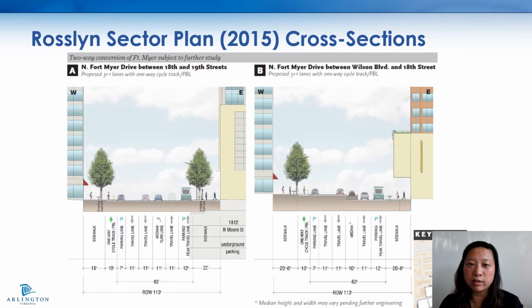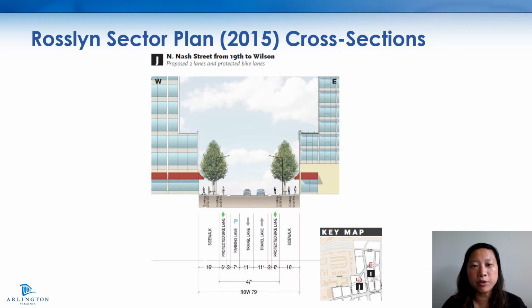The Ames project will deliver what we are calling an interim curb line condition, with the final condition realized after the tunnel is removed in Fort Myer Drive. The interim curb line is located such that the future Fort Myer Drive construction will add on to the existing streetscape, with the final condition streetscape dimensions to match those envisioned in the sector plan and in the Core of Roslyn study. The proposed Nash Street curb-to-curb width of 47 feet matches that of the sector plan.